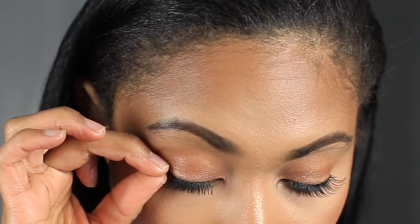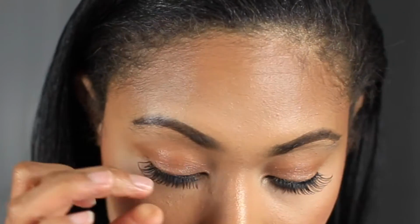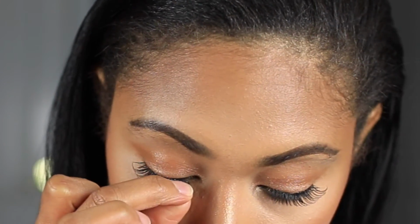I didn't add any eyeliner because I'm still getting the hang of applying lashes and I wasn't sure how long it was going to take me before my camera died, but I used the Duo Lash Glue that dries black, so I didn't miss my eyeliner that much.